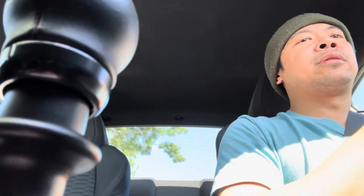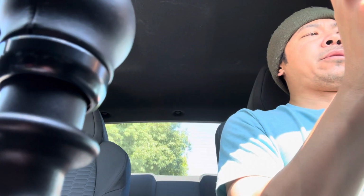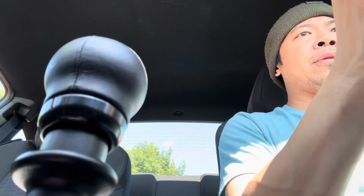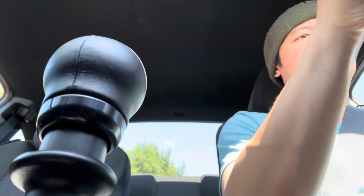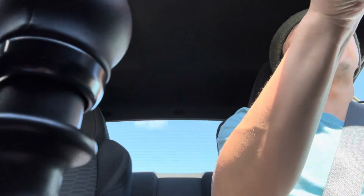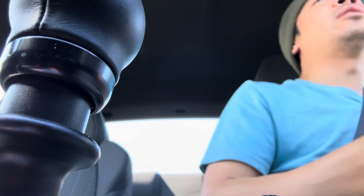Another thing is the steering wheel is a lot thinner. The grips are a bit thinner. It's a little bit easier to grab than the wheel in the GT86, the original. It's a great car. I love this car. Would I buy this one? No. It's $35,000.